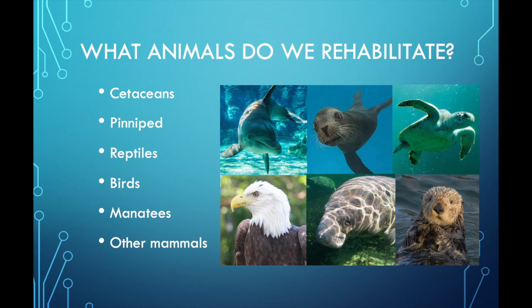What animals do we rehabilitate? We rehabilitate cetaceans, so dolphins and smaller whales. We rehabilitate what we call pinnipeds, so seals, sea lions, things like that. Reptiles, so sea turtles. Birds, they actually do rehabilitate a lot of birds. Manatees, and other marine mammals such as otters.